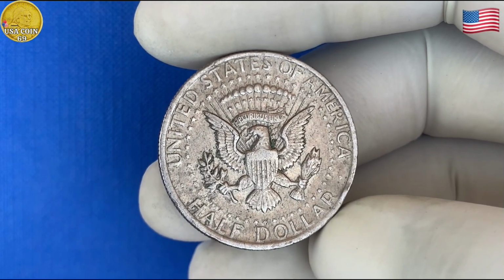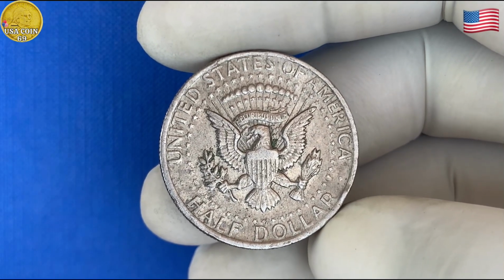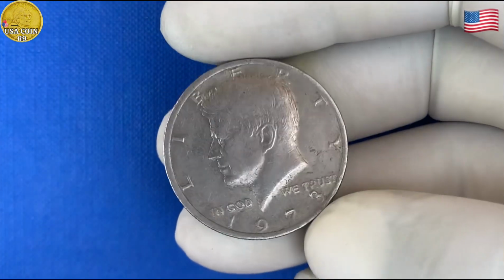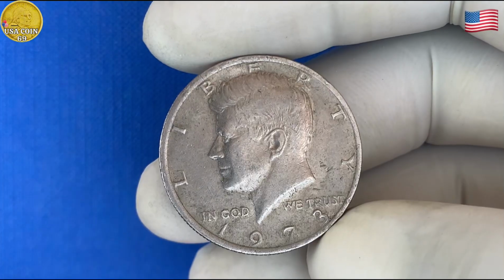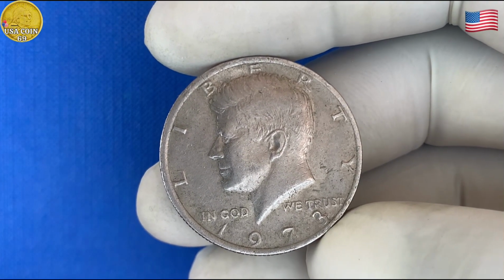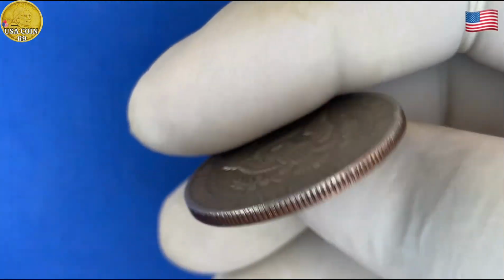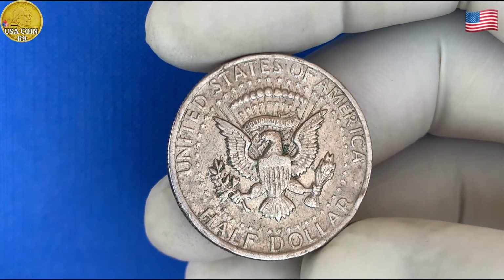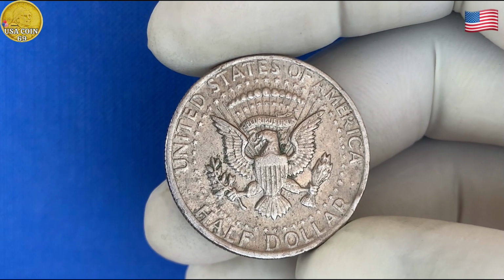In 1973, the Kennedy half-dollar was produced by the U.S. Mint in both Philadelphia and Denver, as was customary. The coins from these two mints would have different mint marks: the D mint mark for Denver and no mint mark, or P in later years, for Philadelphia. These mint marks are an important aspect of the coin's history, as they help identify where each coin was produced and can impact its rarity and value among collectors. The 1973 Kennedy half-dollar was produced in relatively large quantities, which means it isn't as rare as some other versions of the coin.